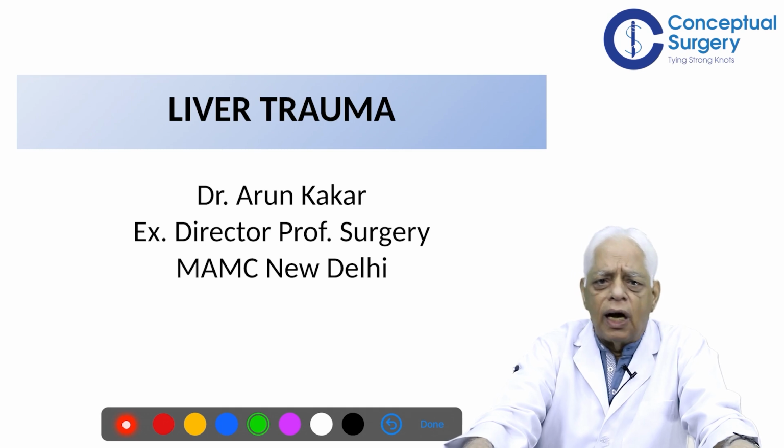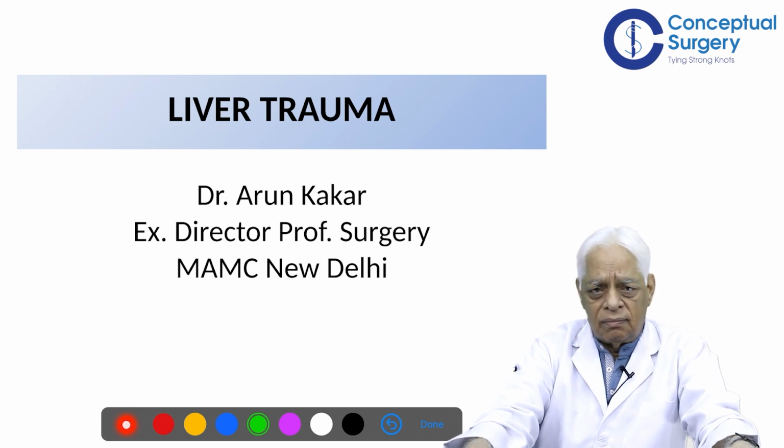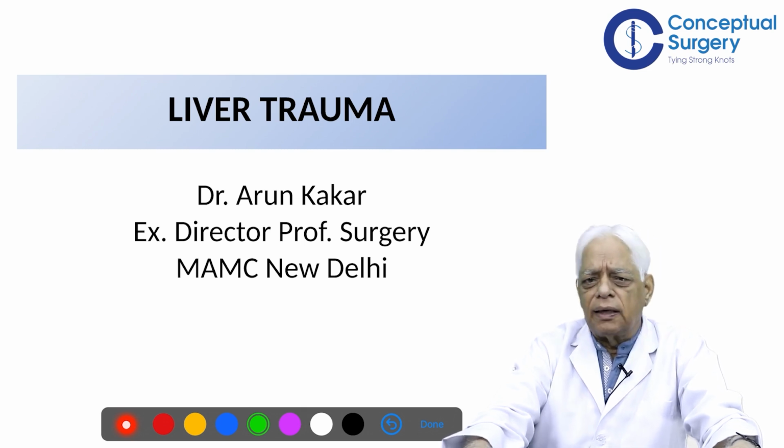It is the largest solid organ, occupies a lot of interperitoneal space, but the good part is nicely protected. And in spite of that, this is one organ which most often gets injured. We'll not talk about liver trauma in pediatric age group. That is slightly different as far as the management is concerned. We might touch upon at the end how it differs from that in the adults.